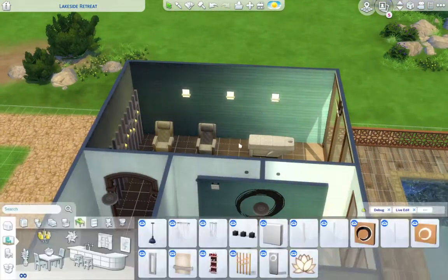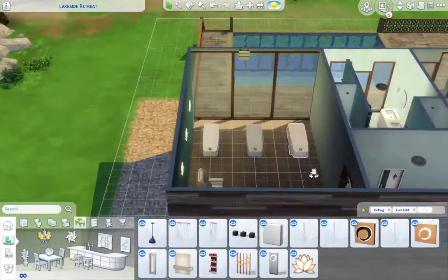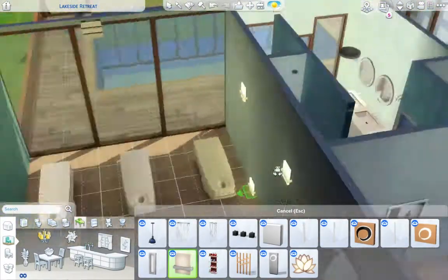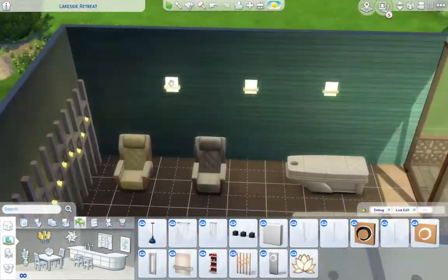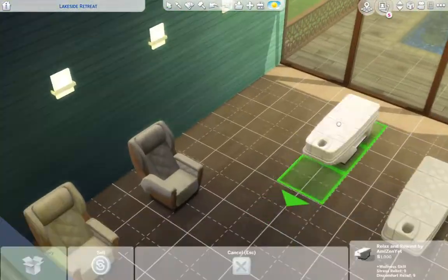These wall lights go away in 2 seconds. I don't like the way that they looked, and I ended up using some spa day lights above the chairs instead. So you will see those disappear momentarily. But yeah, that's about it. I don't really know what else to say.